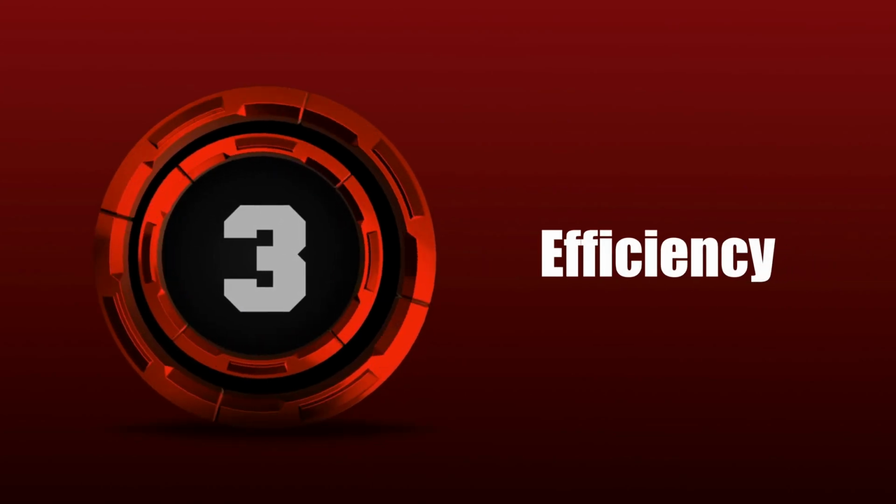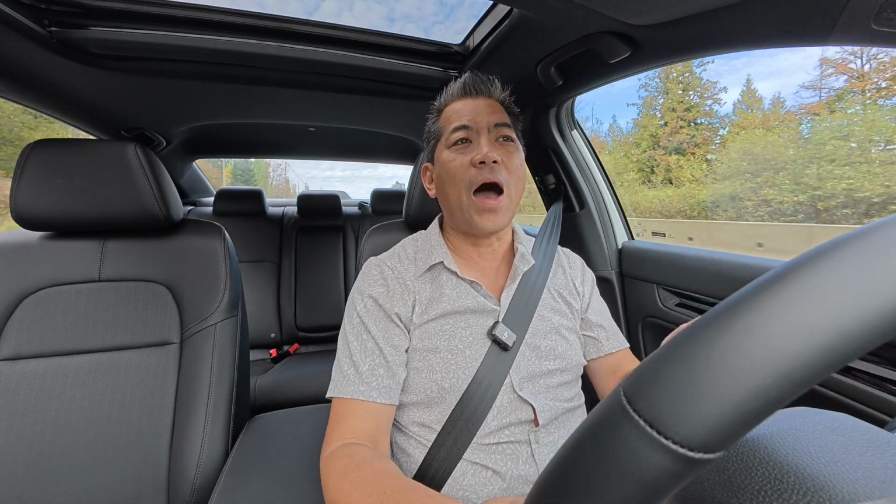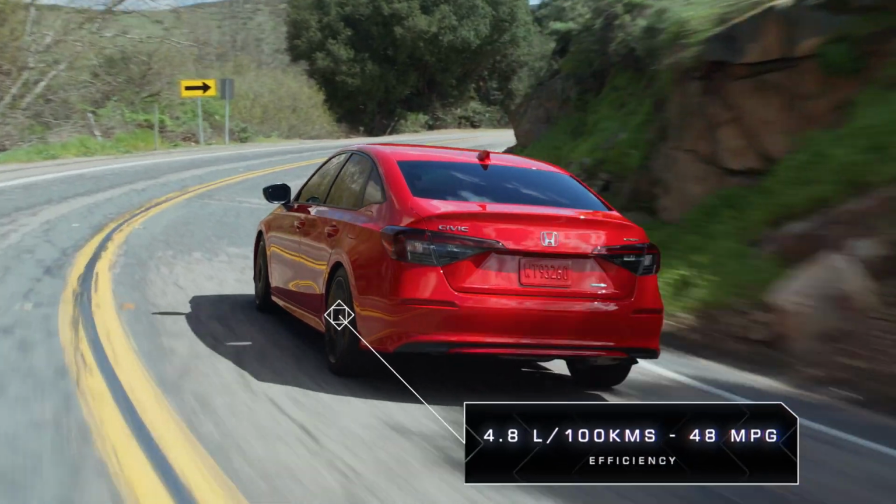Number 3, and that is efficiency. This thing really does sip the fuel. Combined city and highway under 5 liters per 100K. That is excellent, and it uses regular gasoline as well.